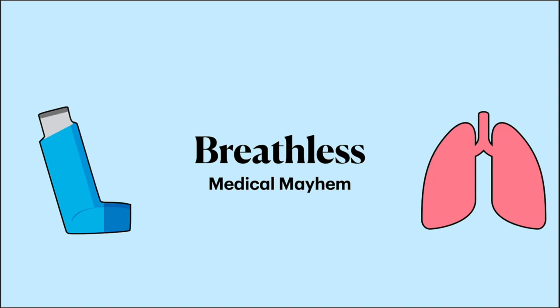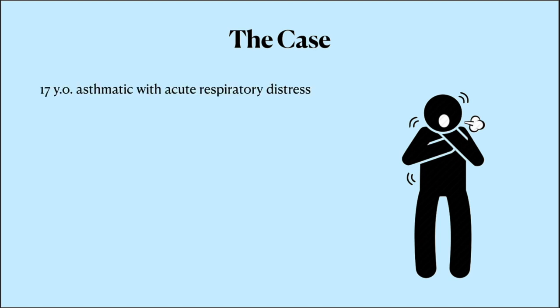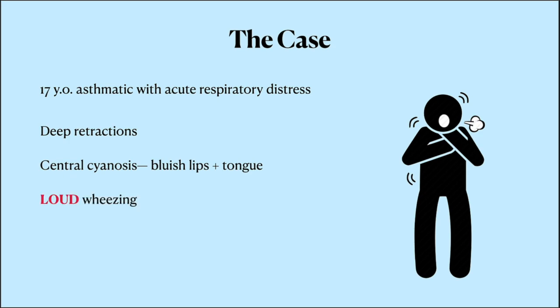Anyway, let's get right into it. A 17-year-old boy with a history of asthma presents with severe respiratory distress. He was found by his brother having the worst asthma attack of his life. You can see deep retractions, and there was a bluish discoloration of his lips and tongue. You can hear loud wheezing as he struggles to breathe.